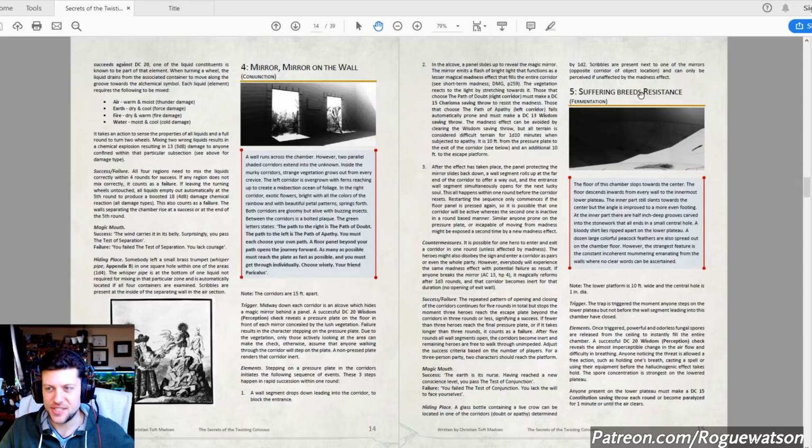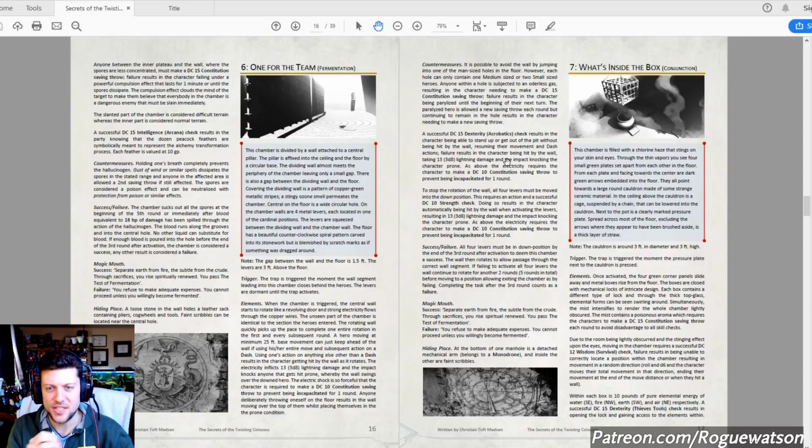Suffering Breeds Resistance is a sloped chamber where, as soon as you reach the middle, a bunch of spores come out and essentially make it so you're either paralyzed or you fight each other. And the puzzle isn't solved unless blood is spilled through gaps in the bottom. So the idea is the players are supposed to fight each other. There is not a lot of combat here, by the way.